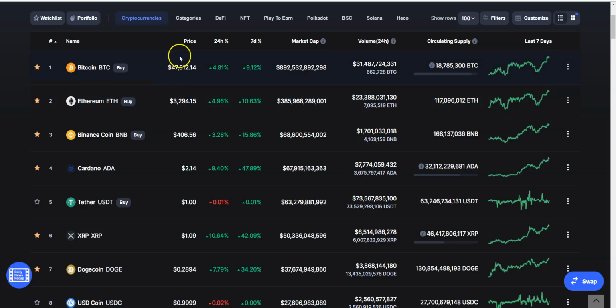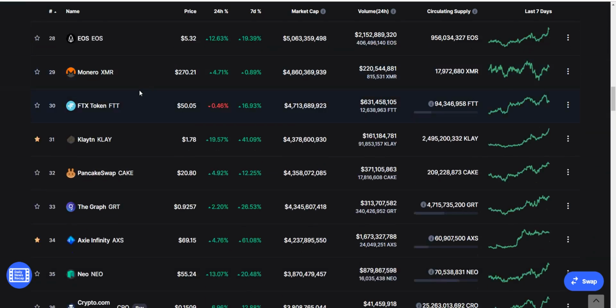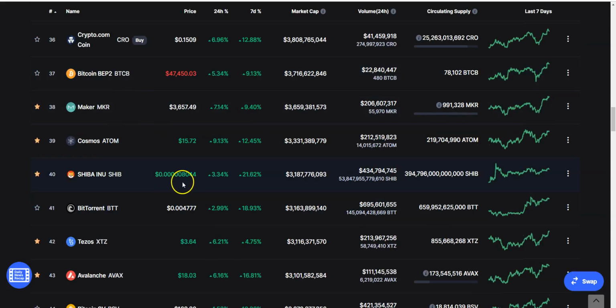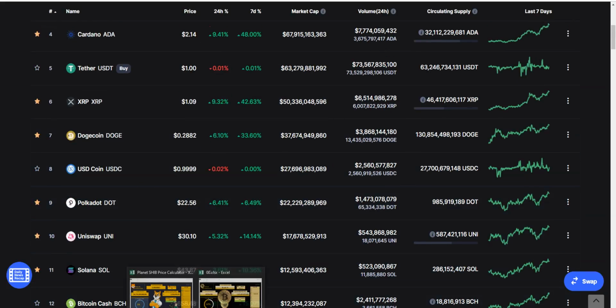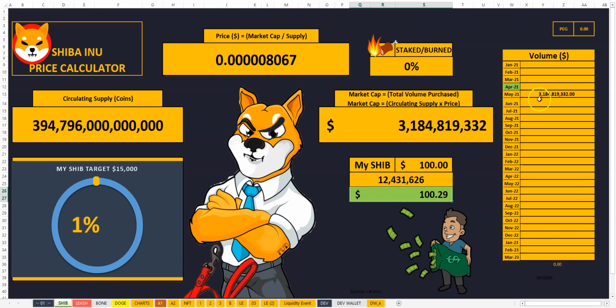Bitcoin and Ethereum are leading the pack as usual. They've had close to 10% gains in the last 7 days, and Shiba Inu at this present moment, 8034, is also doing well, 20% up over the past 7 days, 3% within the last 24 hours. So at the moment, I just put this here as if we bought in May, just to represent a bunch of people. I'm not going to change the price I had before, because it hasn't changed that much. So let's see what we can do.